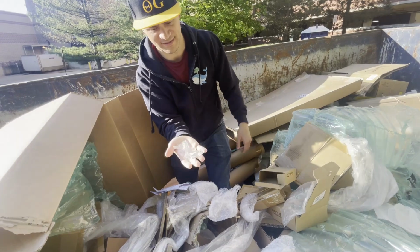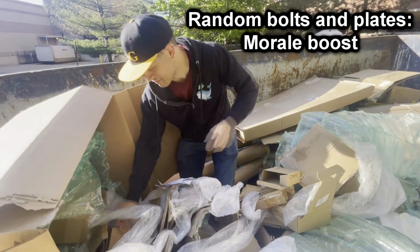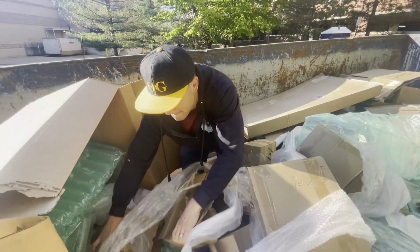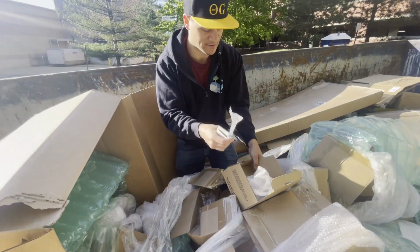Large bolts. Yep. Not particularly useful, but I can't go home empty-handed. What's in that one right there? There we go. Some sort of mounting brackets. Brackets. You never know when you need L brackets.